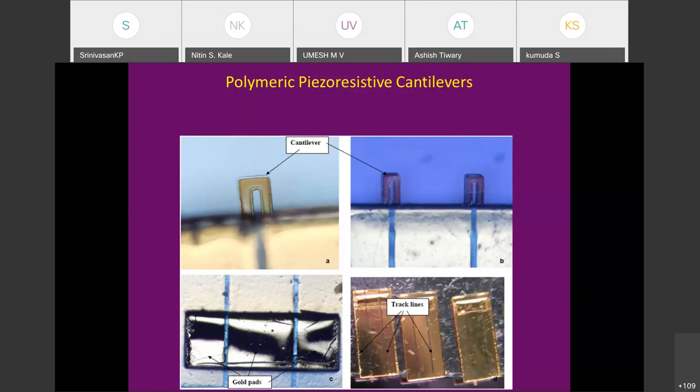Okay, then these are the electrical contact pads, because I have a piezoresistive layer, so I have to make contact with the piezoresistive pads. And then finally, this is the entire device structure that was fabricated. You can see that at the tip, this is the cantilever part. And this is the entire die.